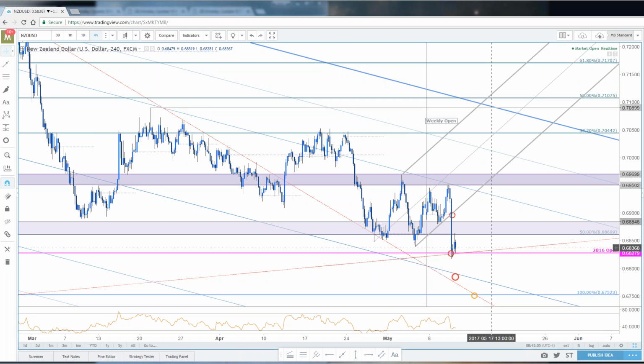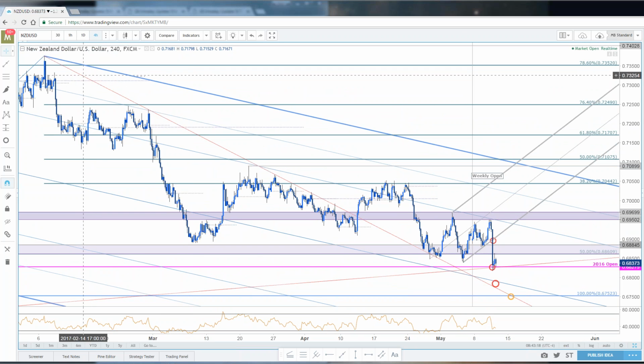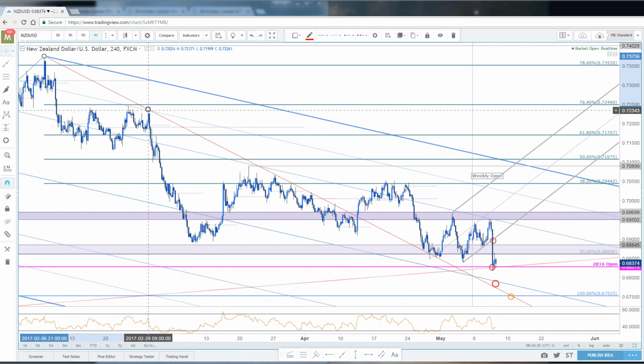So watch 68.28 here as support for Kiwi. That's the level to break. Again, like I said, on the near-term charts here, if you do see a downside move, 67.80s would be a nice confluence. By the way, this is just basic trendline resistance here in this dashed red line. But you can see it's a ridiculous pivot. Boom, boom, boom, boom, break, support. That converges right around 67.80. And then again, that 100% extension.